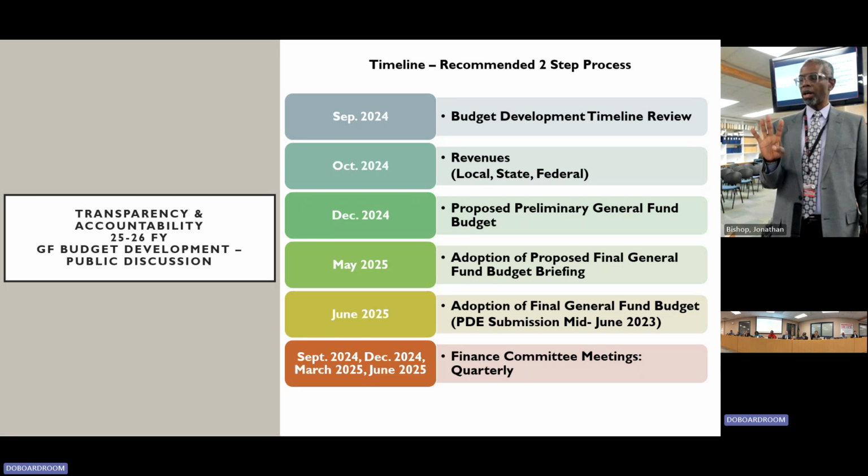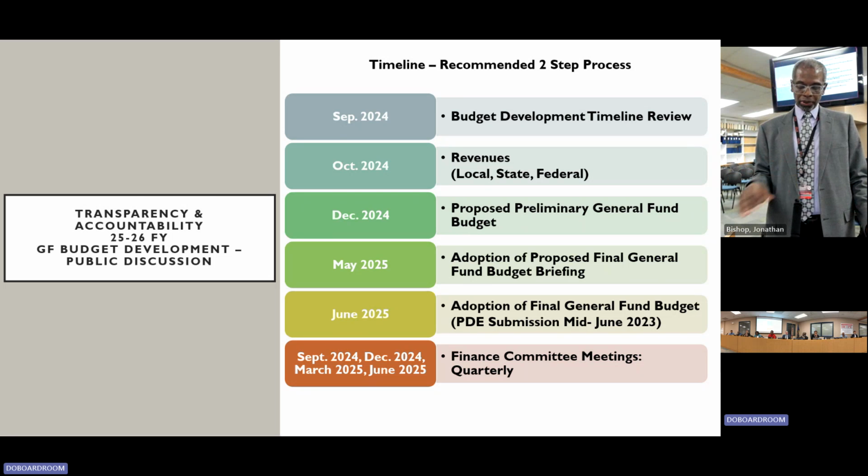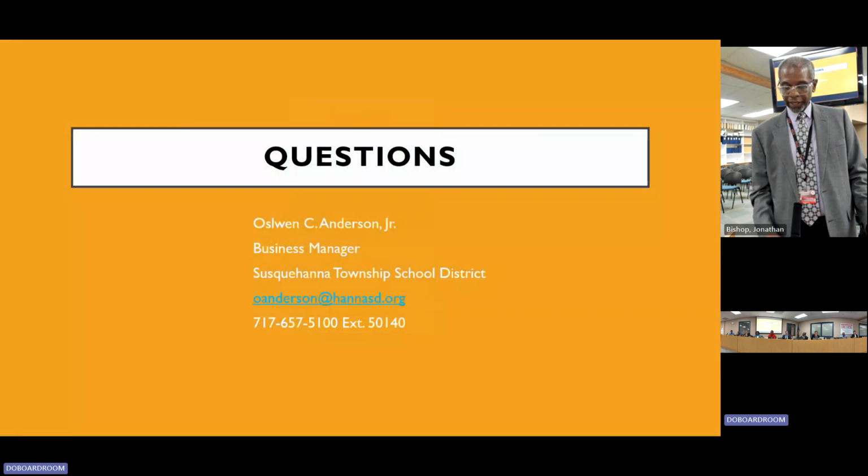And then in June, the board will follow up with the final adoption of the budget. There are also four other opportunities for us to talk with the board each year about the budget development process. Those opportunities occur through our finance committee meetings, and you can see when we have them scheduled here. There'll be one in September, one in December, March, and then June. That's it.